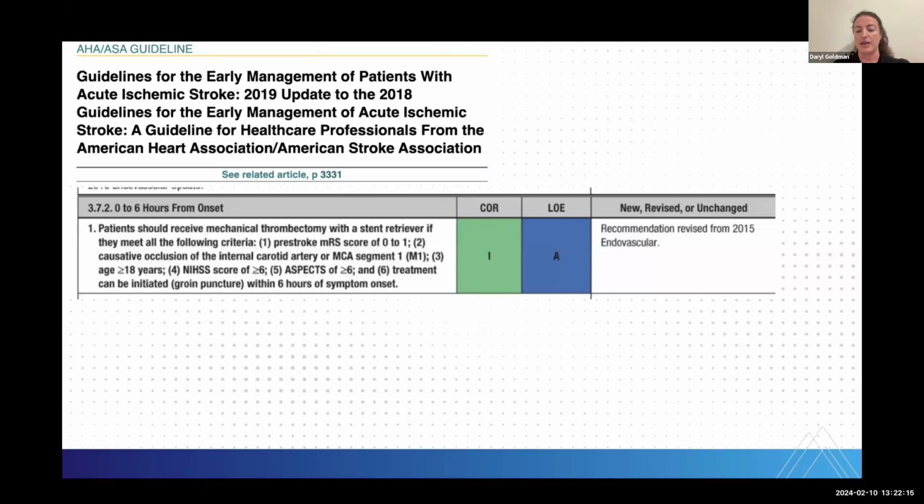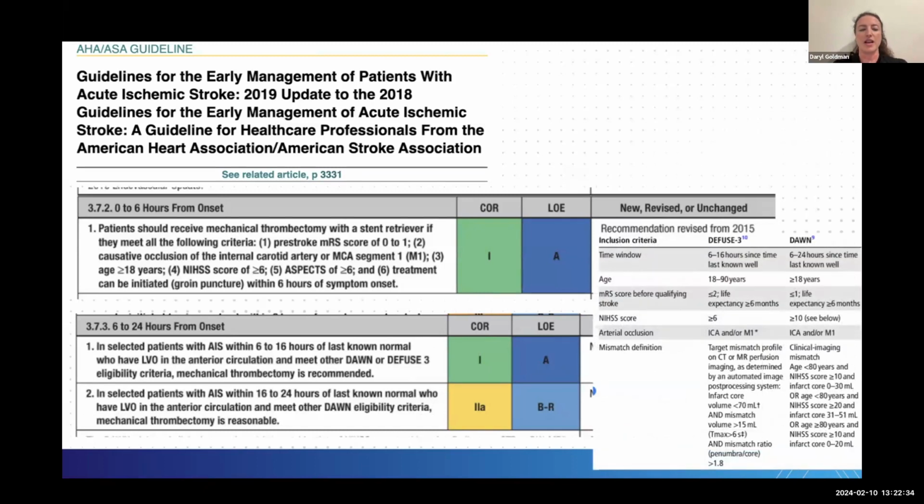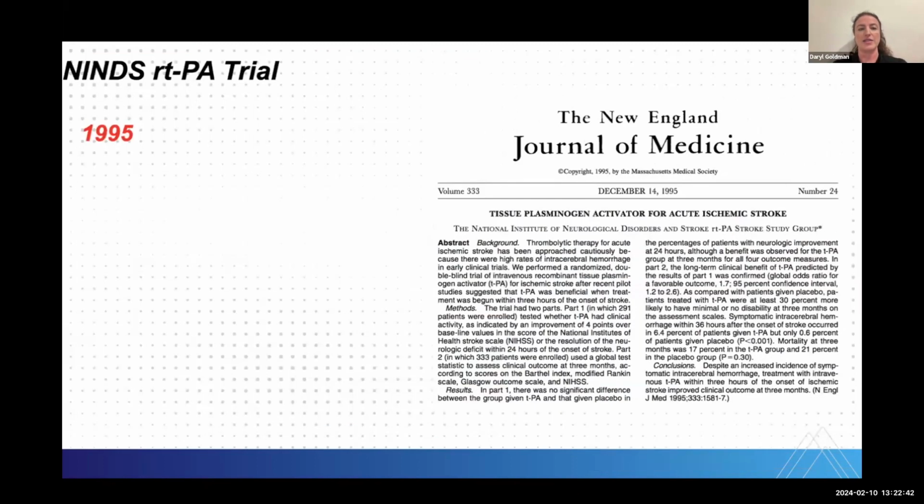symptom onset. And so again, this is 2019 guidelines, but it's changed significantly, and we're taking patients with a lot longer of a symptom onset window, okay? And we'll go into that also in my future of treatment discussion at the end, okay? So this is talking about the patients that we're taking up to 24 hours at this point in select patients, and I'll go into that more at the end. So this is a bit of a history.